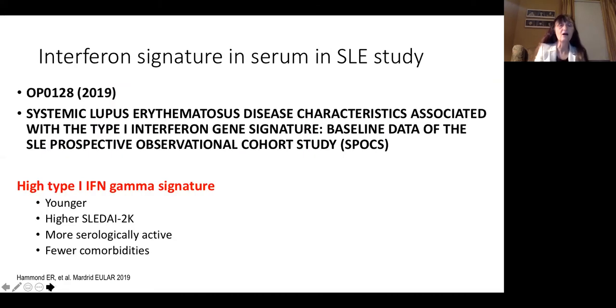And really, the higher interferon signature patients did the best. And who were they? They had a high signature to begin with, higher disease activity, the SLEDAI, younger patients. They were more serologically active, so complements being low, double-stranded DNA being high, and they had fewer comorbidities. So you can't generalize the entire data of positive results to all patients with this medication or this treatment pathway.